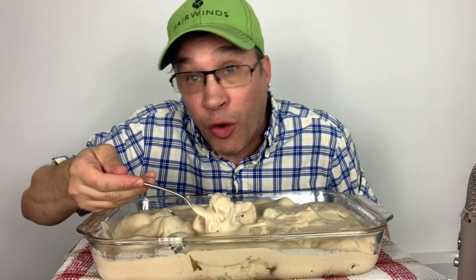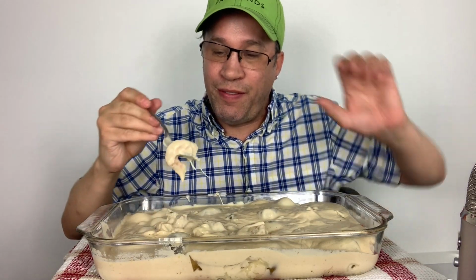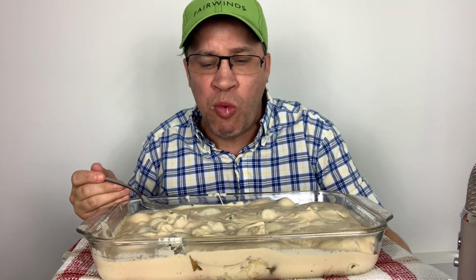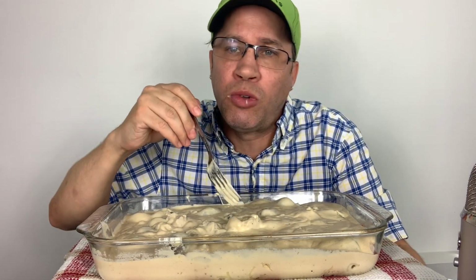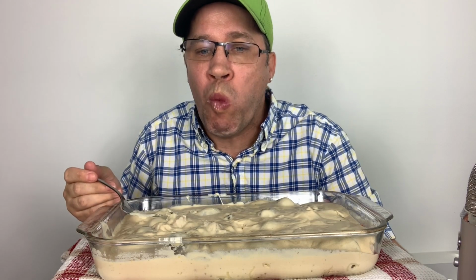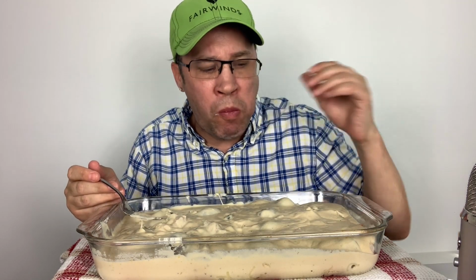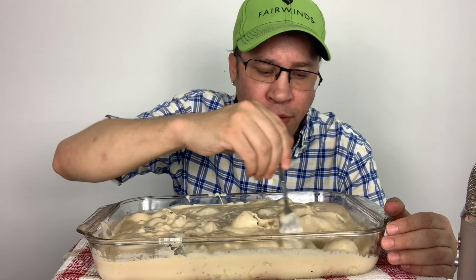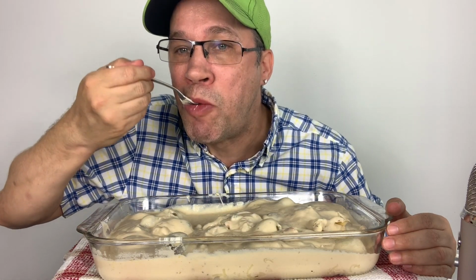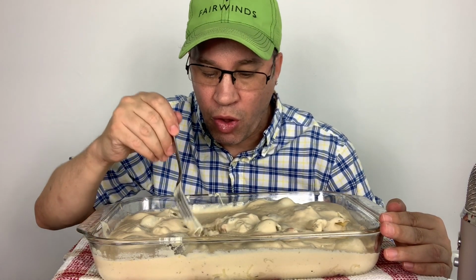I'm probably not gonna be able to eat all the sauce, but I mean, isn't this just delicious? Check out that. Oh wait. There it is. Giant shrimp. Oh my goodness. Another delicious scallop. Wow. Oh my goodness. That was the piece of the claw.